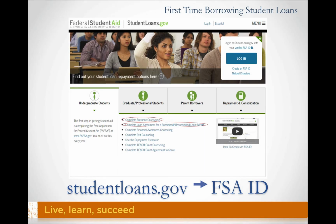For studentloans.gov, you will need to log in using your student FSA ID, which is the same login as you use to electronically sign your FAFSA online. Again, loan funds cannot be disbursed until all three requirements have been met.